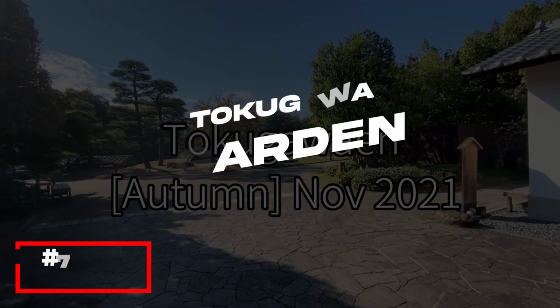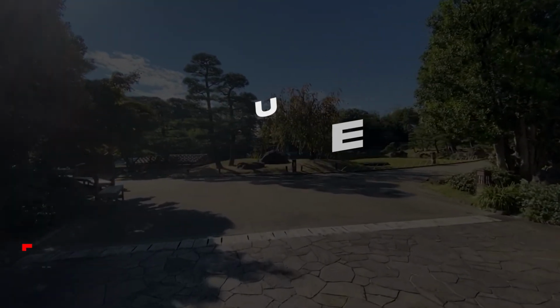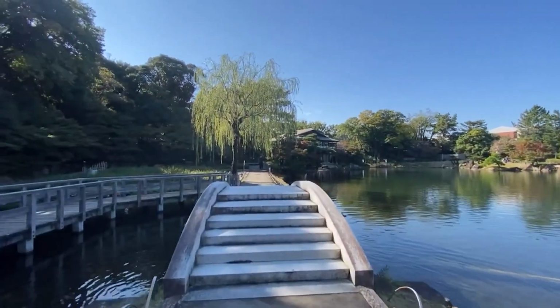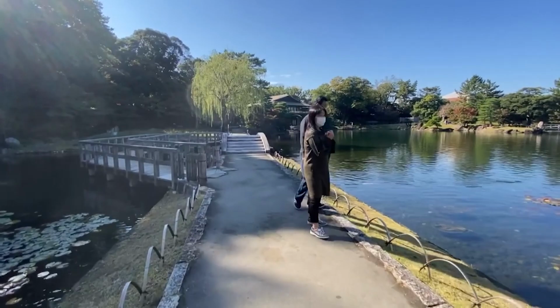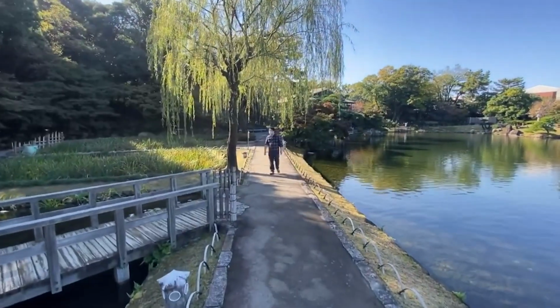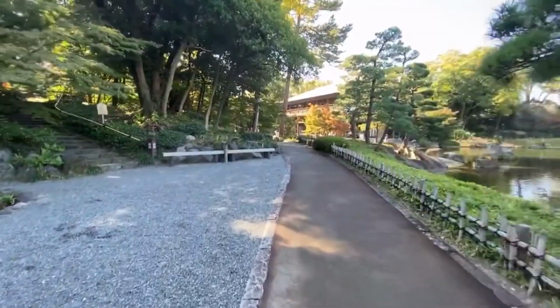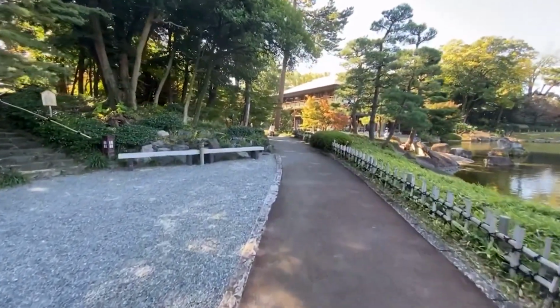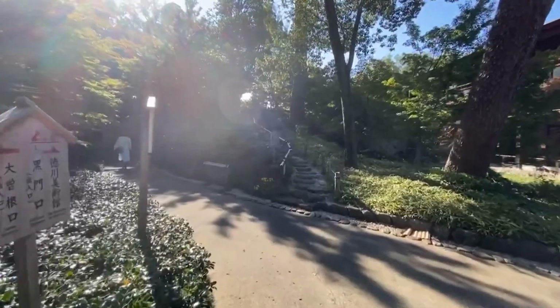Take a stroll through the beautiful Tokugawa Garden, a traditional Japanese landscape garden that once belonged to the Tokugawa clan. This serene oasis features winding paths, tranquil ponds, elegant bridges, and meticulously maintained plants and trees. The garden's design reflects the changing seasons, offering a different but equally stunning experience throughout the year.